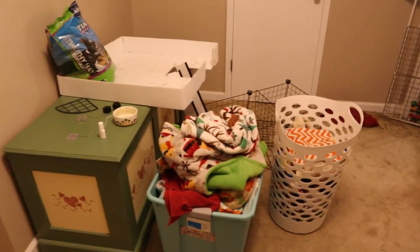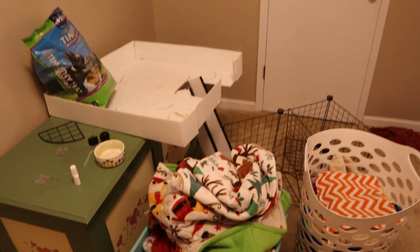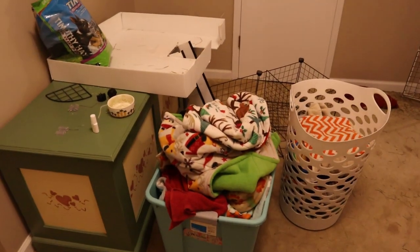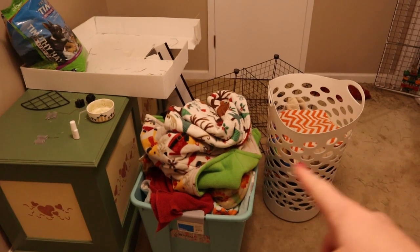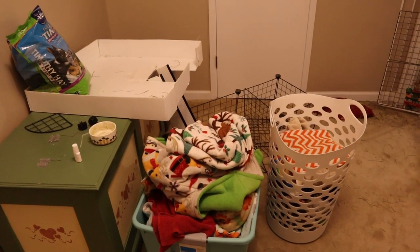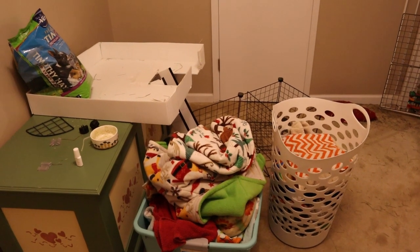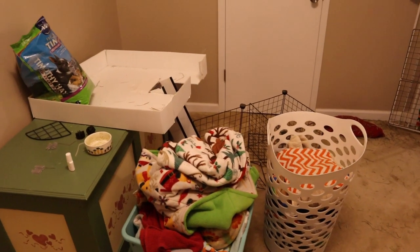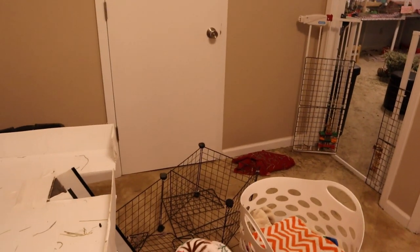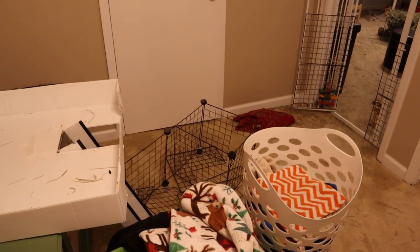Okay. So I was planning on cleaning all this up tonight, but it's going to have to wait till tomorrow because I don't actually know what I'm going to do with a lot of this. These two are clean laundry that I just need put away. So I'll do that tomorrow before I clean cages, but I don't know what I'm going to do with the rest of this stuff. So I'm not dealing with it tonight because it's already 10 o'clock. So I'm going to spot clean cages and then take a shower and go to bed.